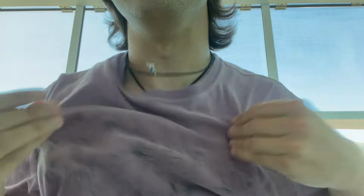Nice. Gotta rep the Patty merch. This is such a comfortable shirt. I literally wear it whenever I travel because it's so comfortable.